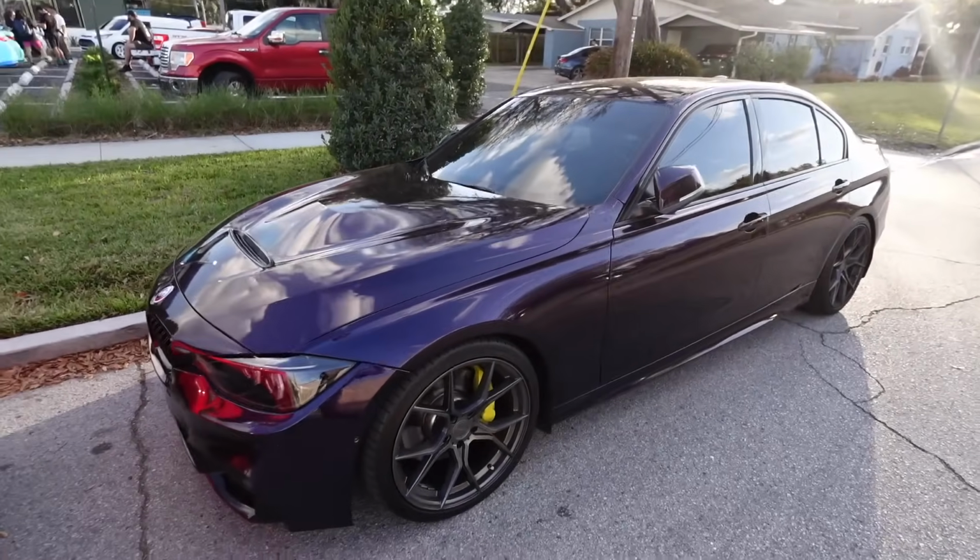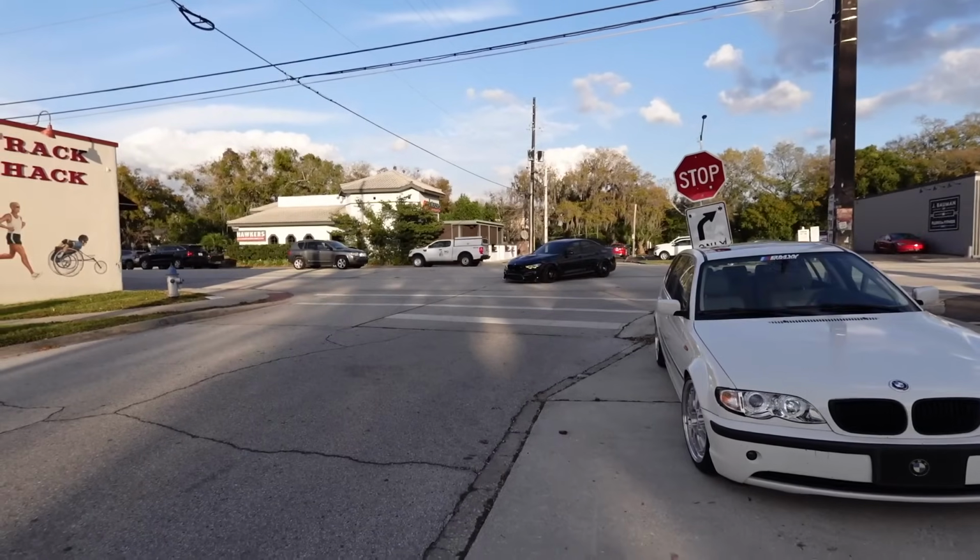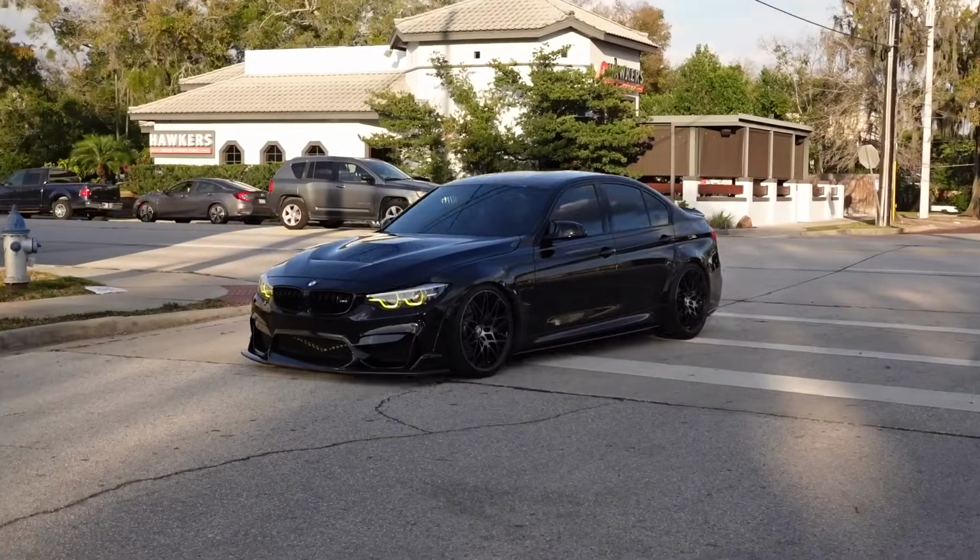We got an F30 right behind him. F80. Sheesh.